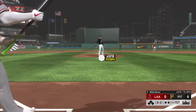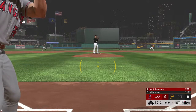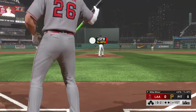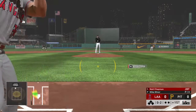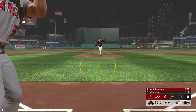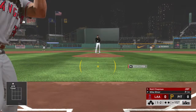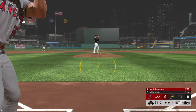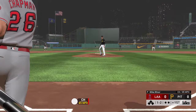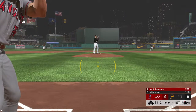Behind 0-2 now. Fouled off. Ready with another 0-2. 1 ball. Boy, and it's a good night for the old hot chocolate here. 46 degrees at game time. Just hung in there on that one. He'll try again. 1-2.